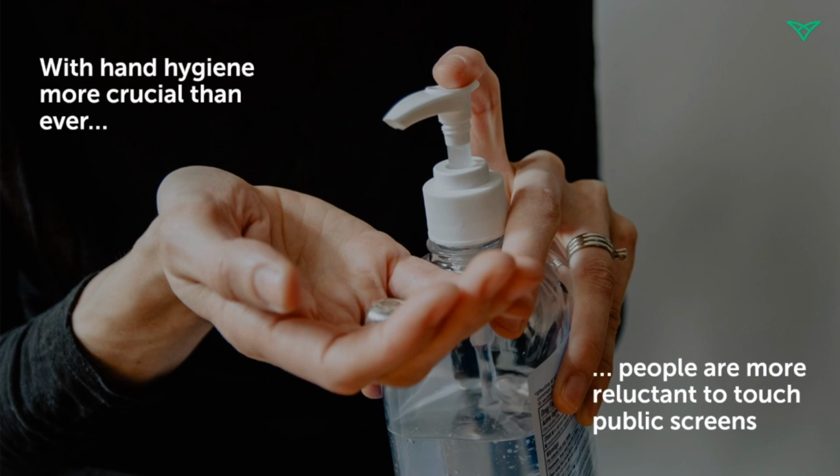So in a very unpredictable fashion, when the pandemic struck, there was almost a natural manifestation and convergence of all of our technologies coming together, and all of a sudden there was a massive spike in demand for touchless interfaces. This is really the topic du jour, when hand hygiene has become more crucial than ever. And it just boils down to people being reluctant to touch public screens. So as a result of that, we have drawn from our lineage in hand tracking and our haptics, and we've developed a variety of touch-free interfaces.